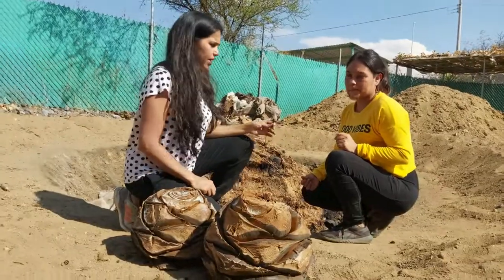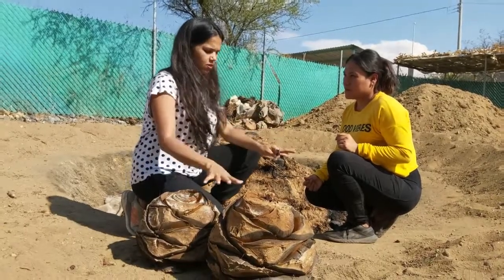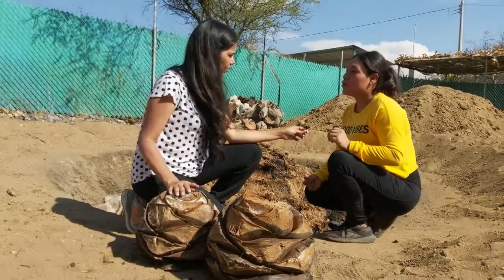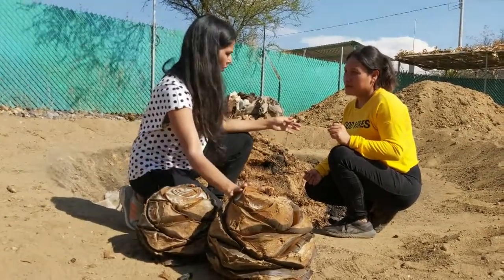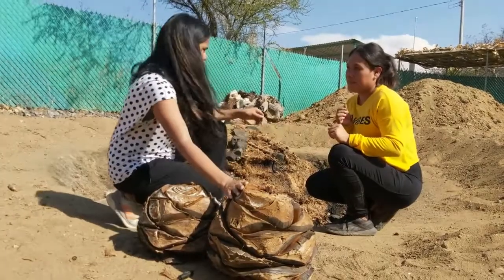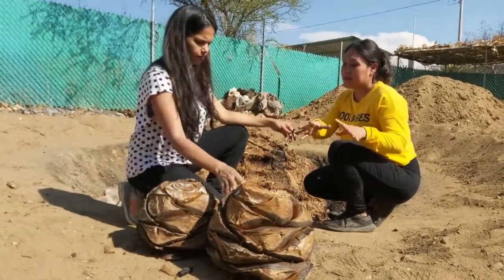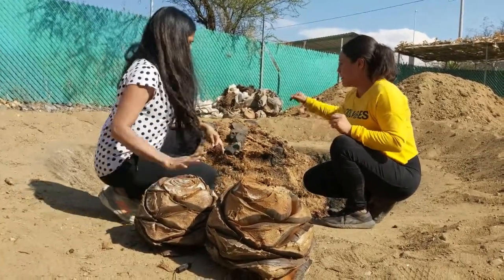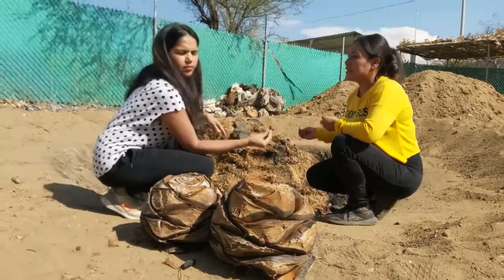Once the agave plant is cut, this is how it looks, but in color green, or white. So this is the agave main plant. Then what do you do? Next process, what happens? Now we bring all the agaves around here. So this is the cooking place, the oven. This is a conic oven.